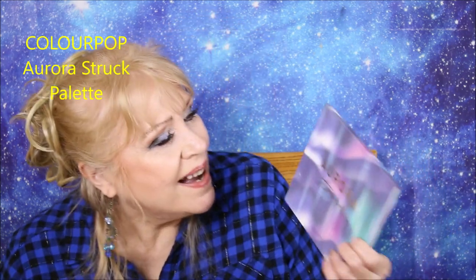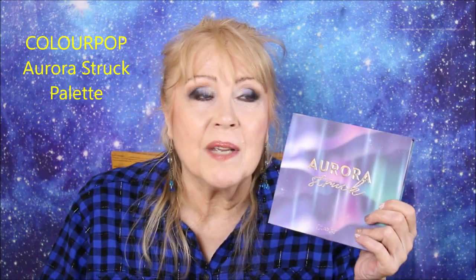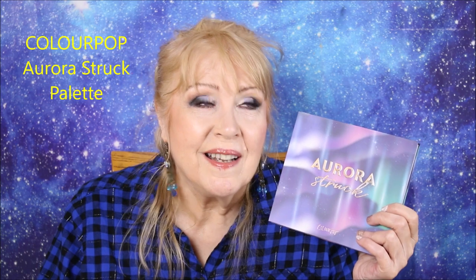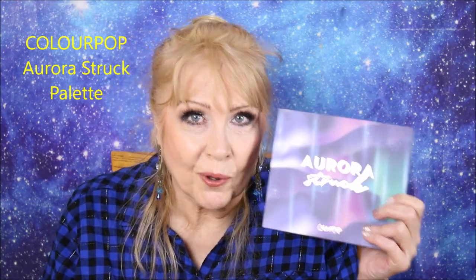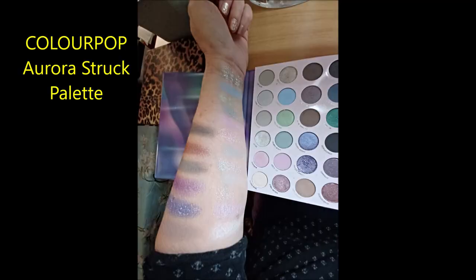Okay, Aurora Struck is the name of the palette from ColourPop. I do recommend it. I think, in general, it's good quality shadows, but I think the ones that you probably want to be really pretty and pigmented are topper shades, or they're micro glitter filled, and you get more micro glitter than color. So I still think it's worth it. I love it. I love the colors, and I'm keeping it.